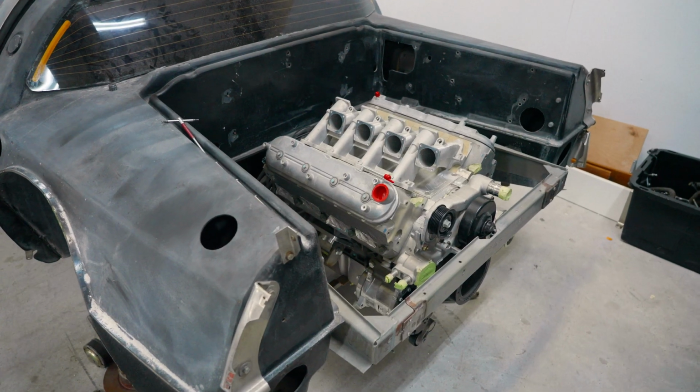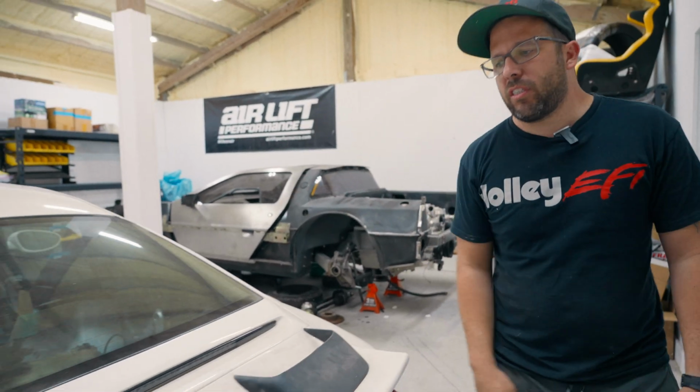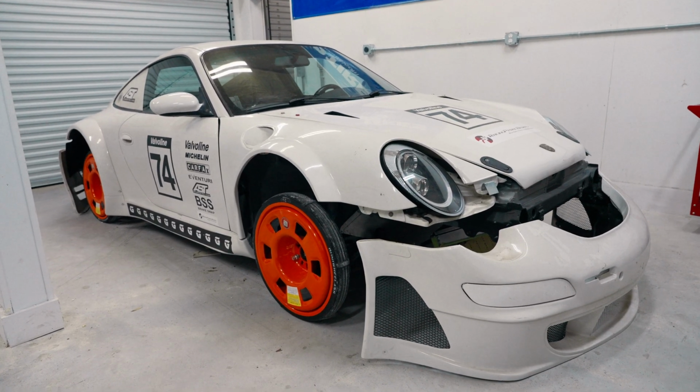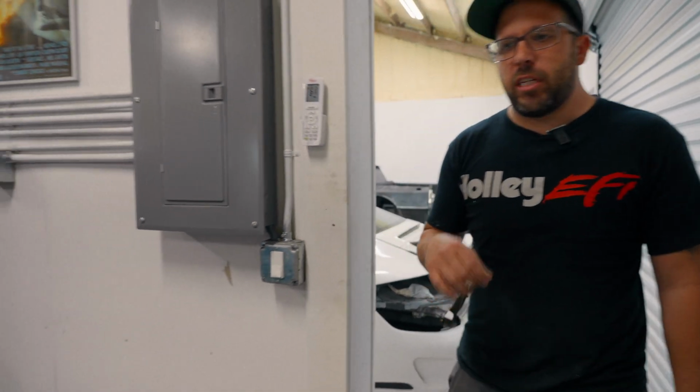Now the back end of the DeLorean hasn't changed much. We still got the LS-based V8 back there. We're doing some drivetrain goodies, but we also got Danny Klaus's Porsche, his 911. We did a 3.8 liter twin turbo. We're doing a radiator upgrade and a bunch of other stuff coming up soon. If you haven't seen that project, you can get caught up.